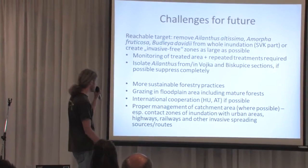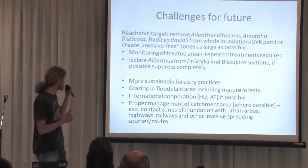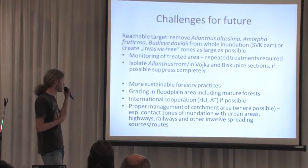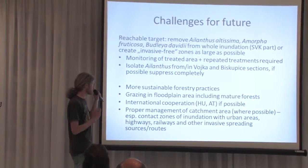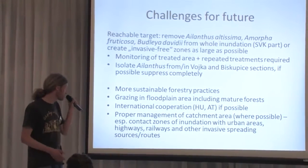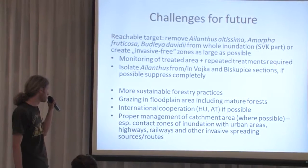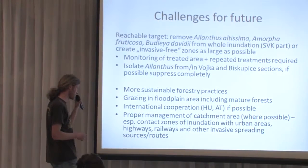The challenges for the future are these 3 arboreal species, Ailanthus, Amorpha and Buddleia. We will try to succeed. Of course, it will require further effort, but we will try to succeed in removing them almost completely or completely when possible.